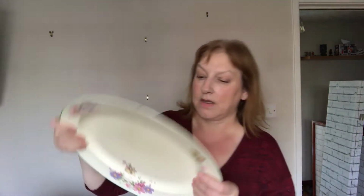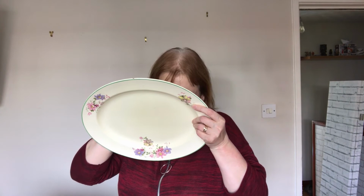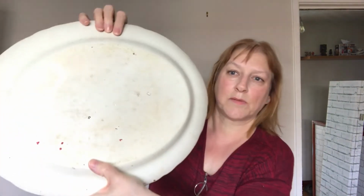There's a couple of large charger plates, some floral detail. This one says England. That doesn't give a lot away. Crown Ducal, England, that says. That's a nice big serving platter. There's another very large serving platter in there, which has got a green pattern to it, green floral. This one doesn't have a make on the bottom, although it has got a C stamped on it. So I don't know if that means anything. So that's another large sandwich plate. So, what else have I got? There is quite a lot of stuff here. What are these?